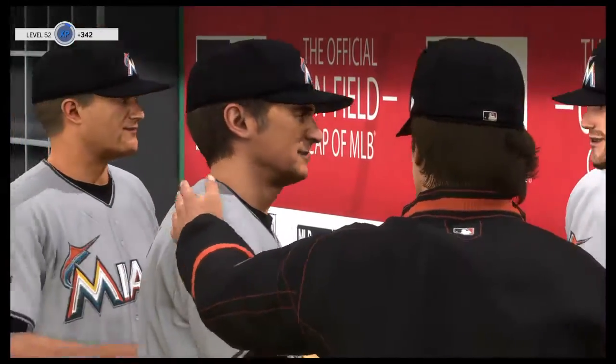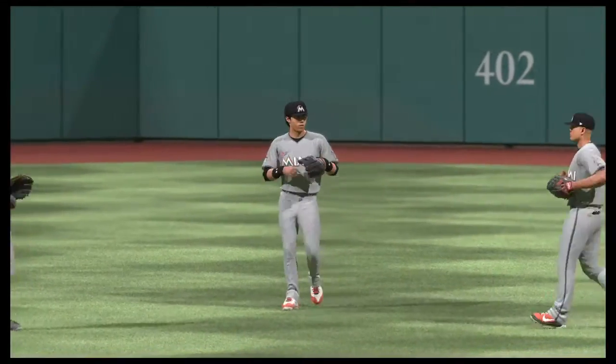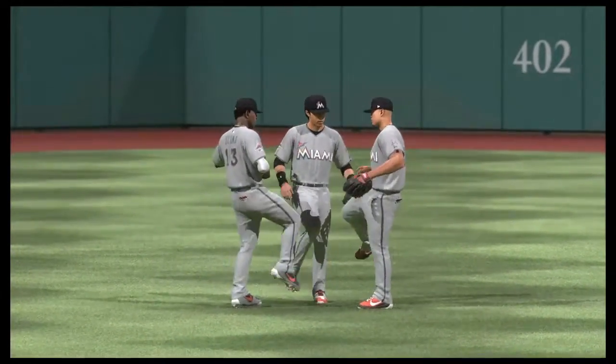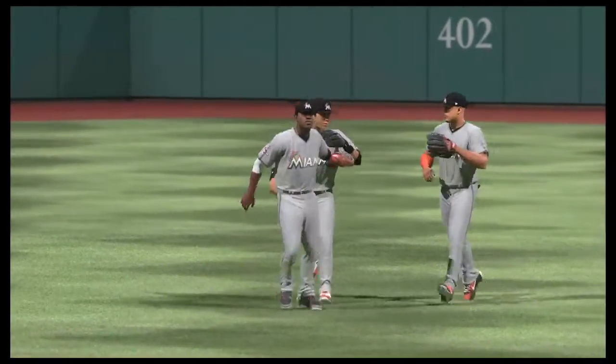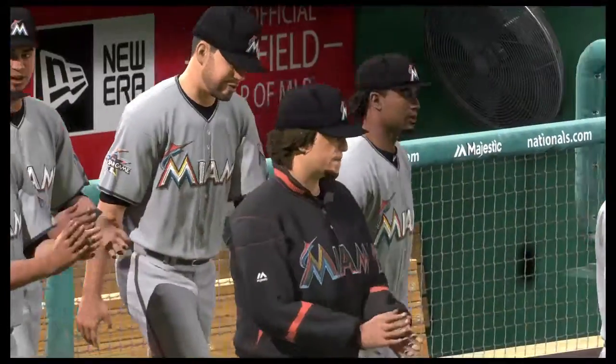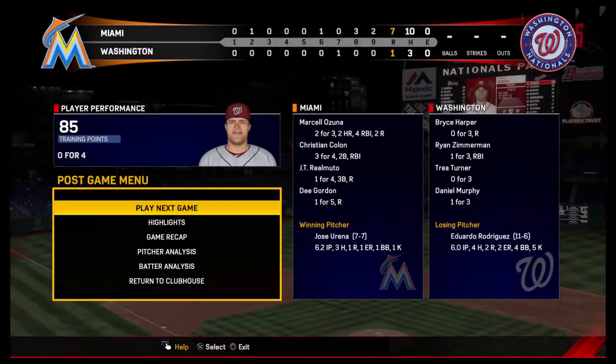Yeah, that's what you want to do when you're playing on the road. Take it right to the home squad and get a win. Now the pressure is off. If they get one of the next 2, the series is theirs. 7-1 the final score in tonight's. Jose Arena earns win number 7 on the season. Eduardo Rodriguez pitched well, allowing only 2 earned, but ends up taking the loss.